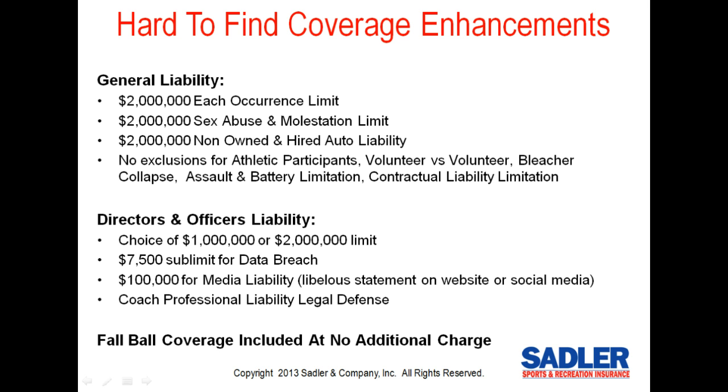Non-owned and hired auto liability is critical to protect your league against lawsuits arising from the use of personal vehicles and rental cars. Also, our policy does not include many of the dangerous exclusions that are commonly found on sports policies, such as athletic participants, volunteer versus volunteer, bleacher collapse, and assault and battery.